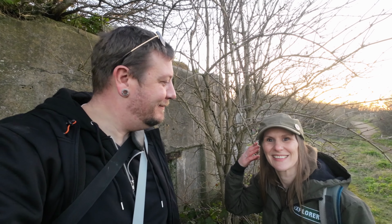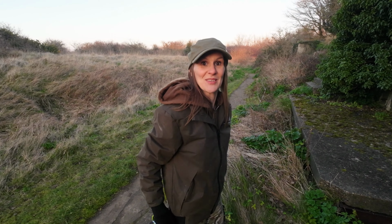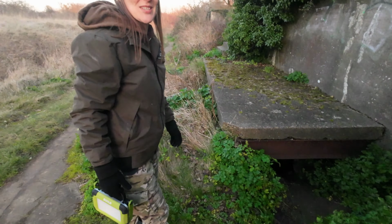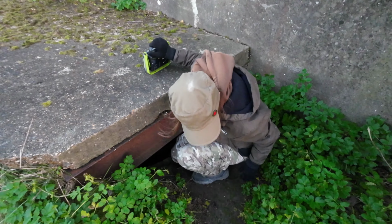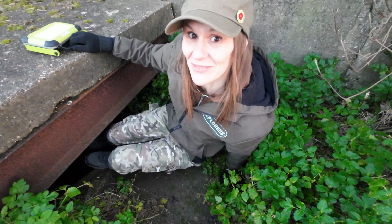Emma's going to attempt to go down there with this camera, and while she's there, I'm going to get the drone up. So we're going to do two jobs, but we will be in constant communication. I'm going to hand over to Emma, and then I'm going to take to the skies. Off she goes. This is quite a small entrance, and I'm going to get absolutely caked in mud doing this. But oh well, you only live once, don't you?